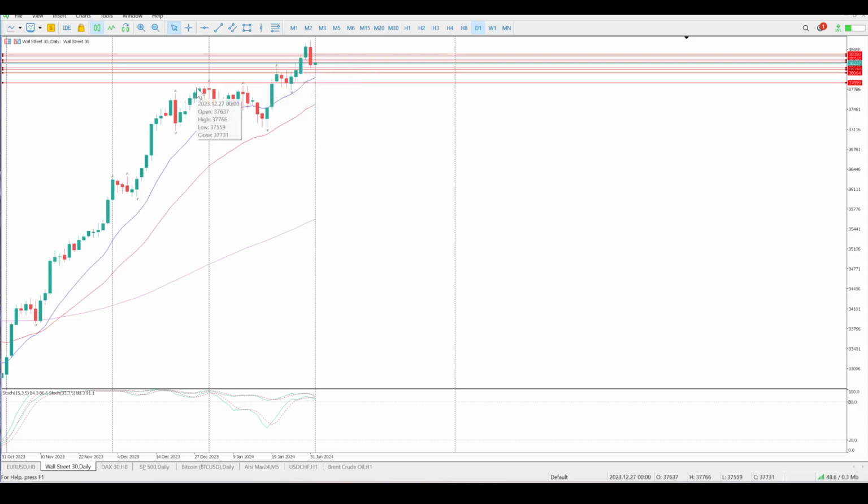And you can see there is significant structure lower down here at 37,900. So if we do get through all those levels I've given you, then that's definitely a solid buying area and also a decent take profit area. So that's kind of my view at the moment.